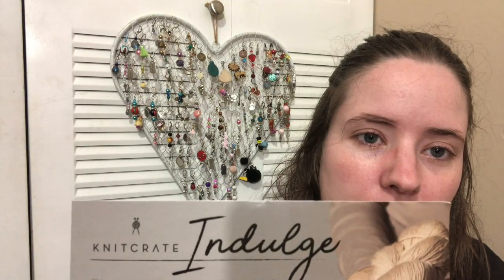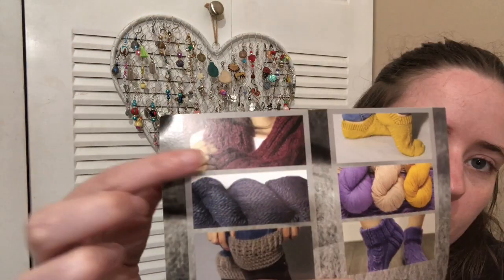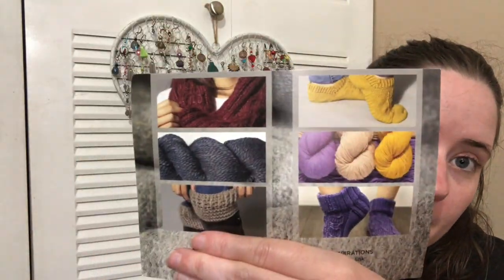August's theme was Indulge, right there. And let's see here. It doesn't say anything on there about the code. It's on the back. But here are the yarn colors. You could have gotten these, which I think are the regular crate, and these were the sock crate colors. Then below that is the QR code for the patterns. So that's why I was covering it up.